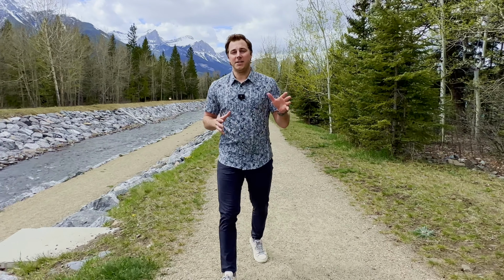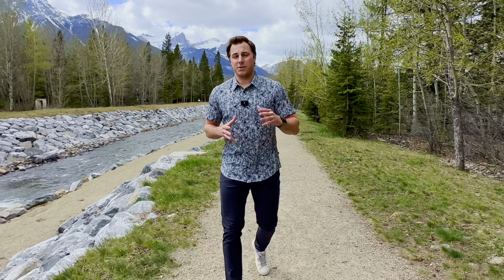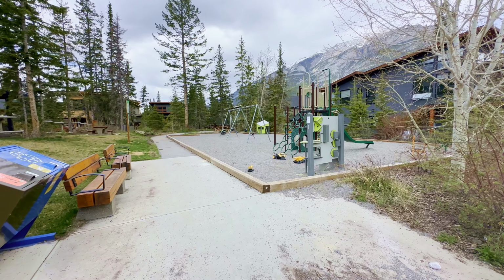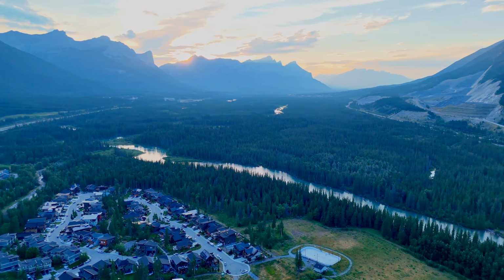Now, before I dive into any more on the home, I want to talk about the community itself. This community is home to so many of the Bow Valley locals, young families, retirees, and second homeowners. This community also features a ton of great amenities, from a playground to a full-on outdoor recreation center that operates year-round, as well as tons of walking trails, and best of all, it's situated right along the Bow River.